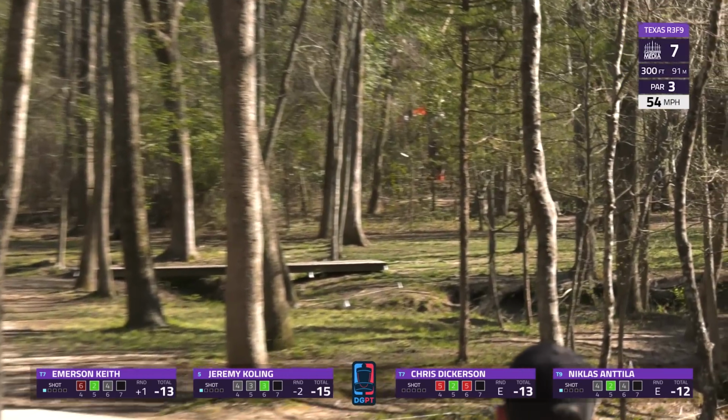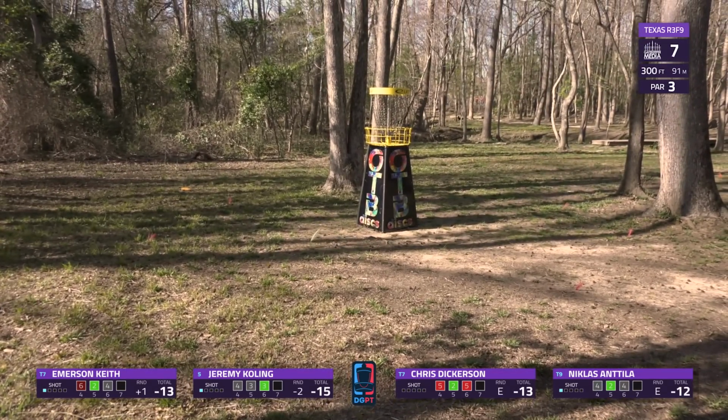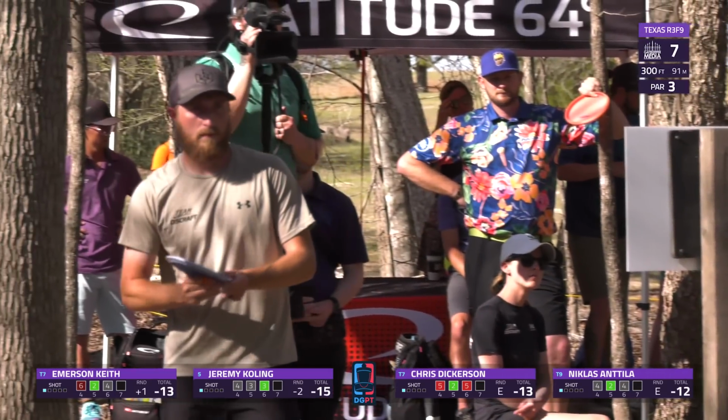This looks great out of Emerson's hand. And it is. That's 2 in a row. He did that last round as well. Same disc, same line. Great consistency there.